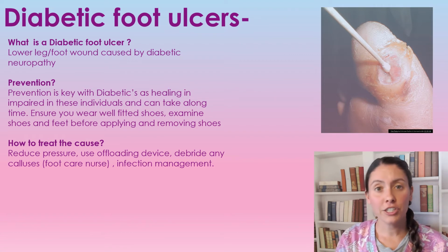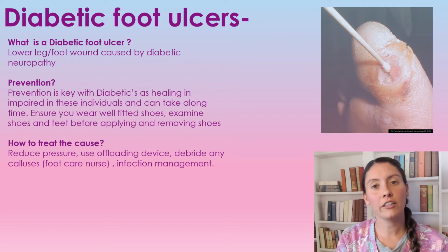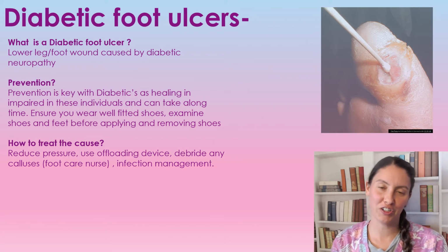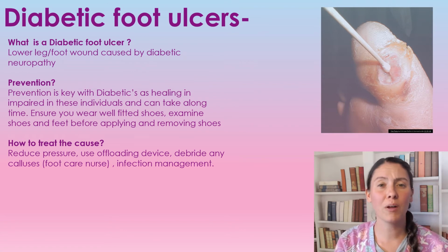You want well-fitted shoes that properly fit them, and when they take off their shoes, they're going to look at their shoe once again, and then look at their feet. Take off the socks, look at the feet, make sure there's no reddened areas. Make sure there's no calluses forming because calluses cause ulcers, okay? When you have a callus on your foot, it's hard. It acts just like a rock for diabetic patients. They cannot feel that is creating a really sore spot. So we have to be checking it.